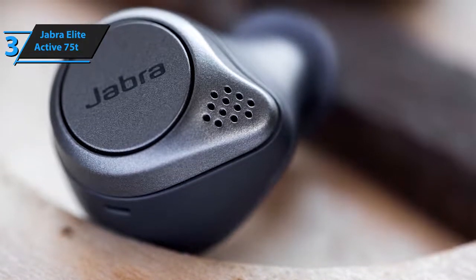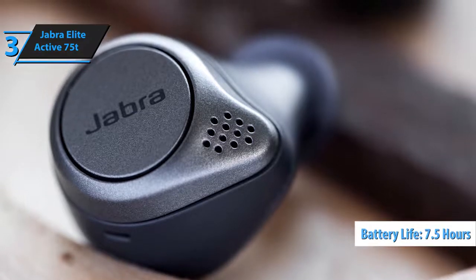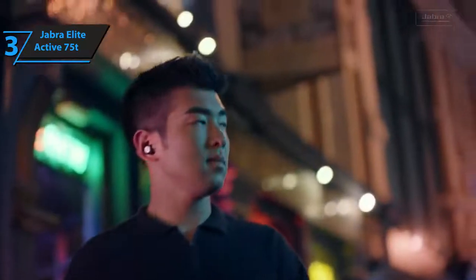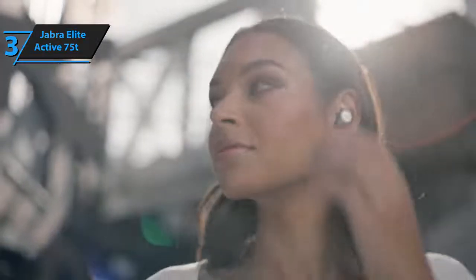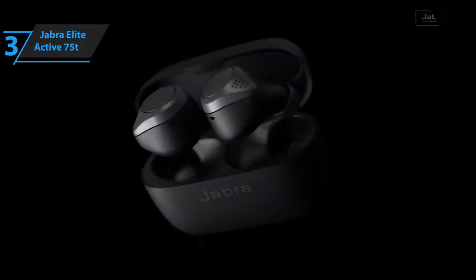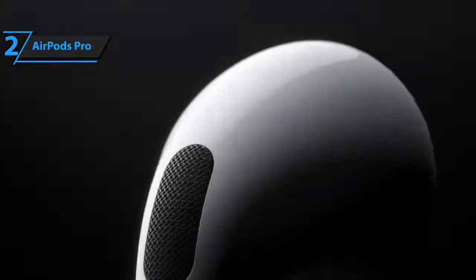Jabra points out that the Elite 75T can last 7.5 hours on a full charge. The charging case allows just under 3 full charges, giving it a total time of approximately 28 hours. This is much more than any overseas flight or waiting time at the airport or hospital. In any case, with the quick charge function, you can get an hour of use with only 15 minutes of charging. High quality stuff.